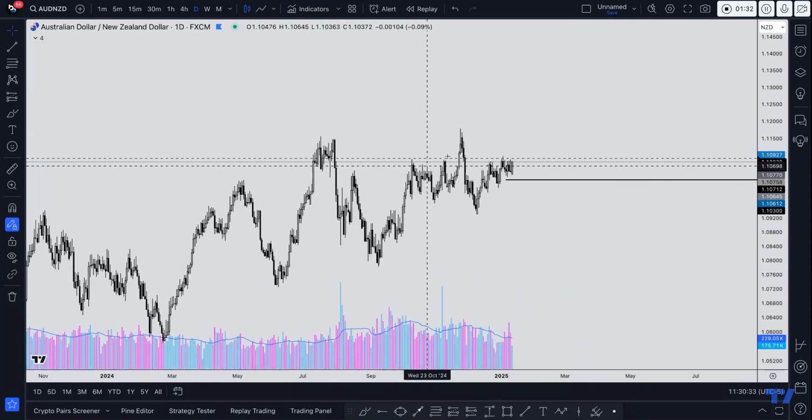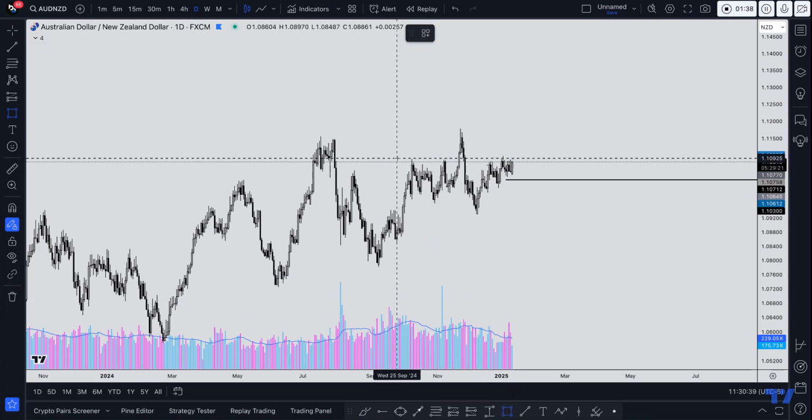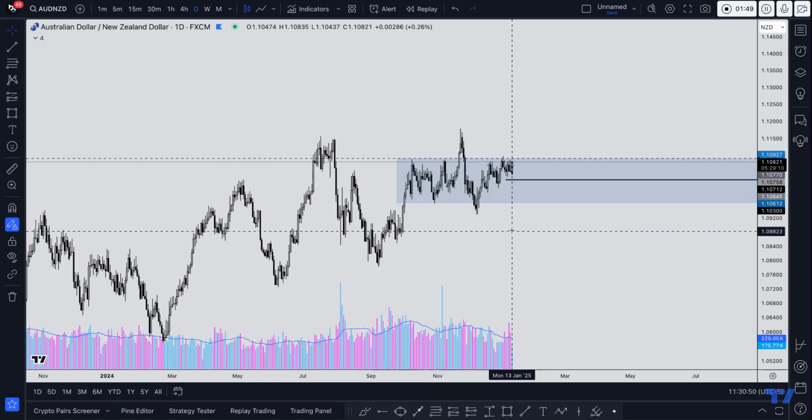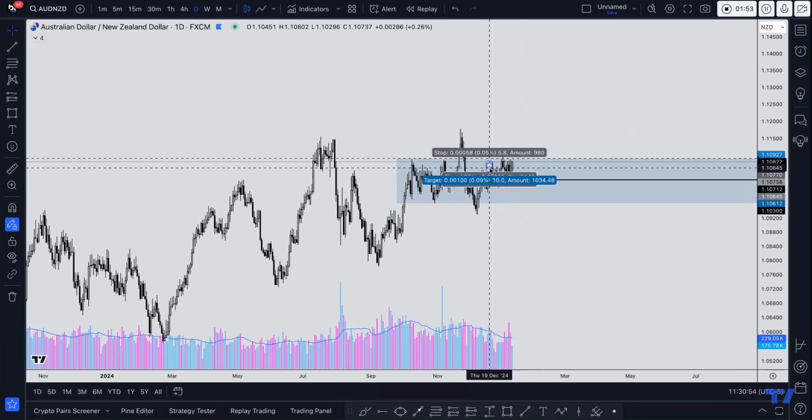And yes, we had these two whiplashes here, but overall we're kind of boxed in from the 1.1091 up until the 1.0963 area, whipsawing back and forth in here. However, I did see a buying opportunity.